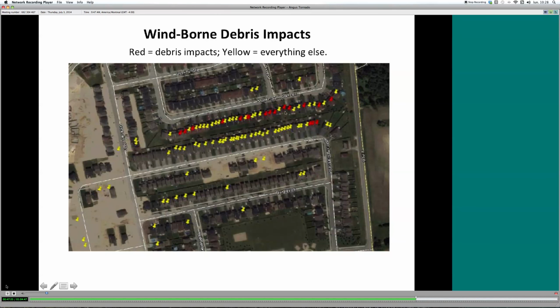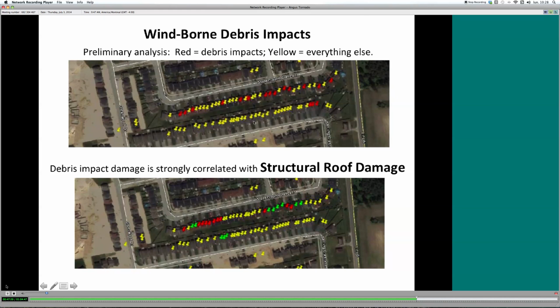And so where we had roof failures, we seem to have a very high correlation with the structural damage. If we put the two maps together, so the upper one now is just the debris impact map, and the one below is the roof structural failure map. You can see that there's a very strong relationship between the structural failures and the debris impact results. And so this is again something that we think needs to be dealt with.